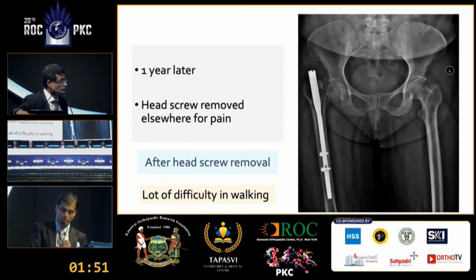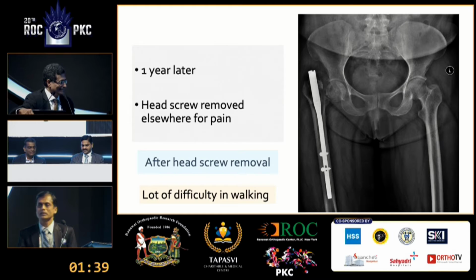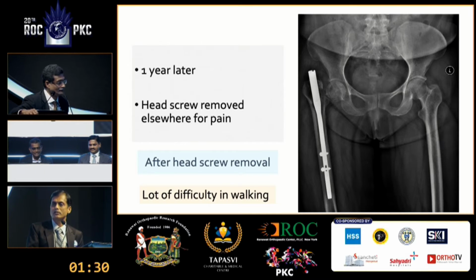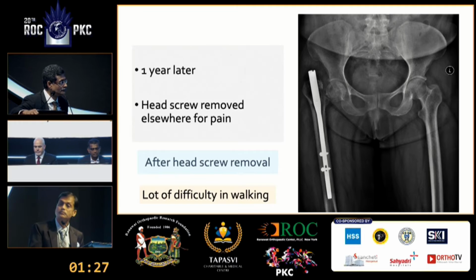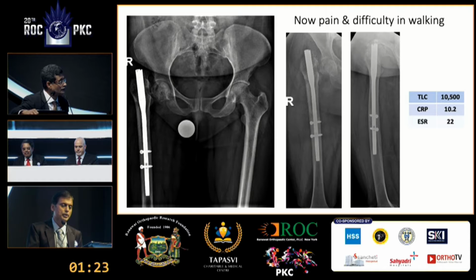Anybody at this stage, any important points to be noted? Vijay? What was the surgeon attempting? One year post-surgery, the patient was having pain, so he removed the screw, but now this patient started having difficulty in walking. Yes, this needs a THR, but anything specific now? So now the patient has got pain and difficulty in walking, and you can see the infection is ruled out.